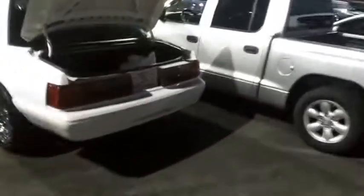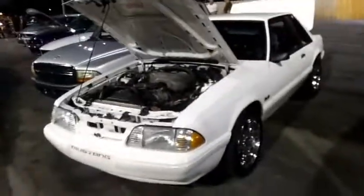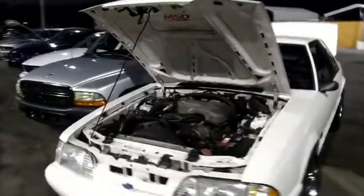Check this one out. This is an 88? This is a 93. Okay, this is a 93 coupe this guy picked up. Bone stock, he picked it up. If you can find one of them bone stock, good luck with that. He said he's got an E303 cam he threw in it. Other than that, you can see everything's there that's supposed to be there. How rare is that? Good looking car. He's got several.